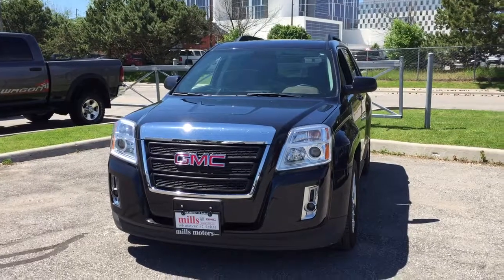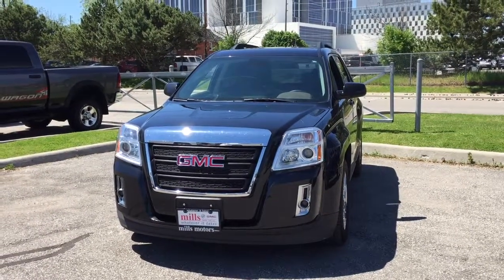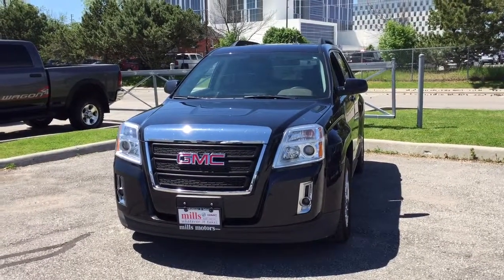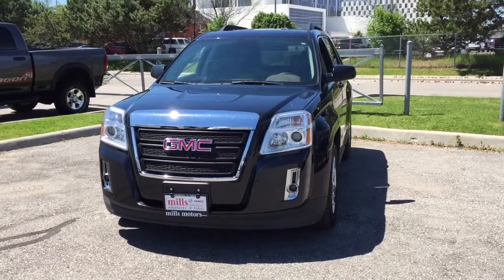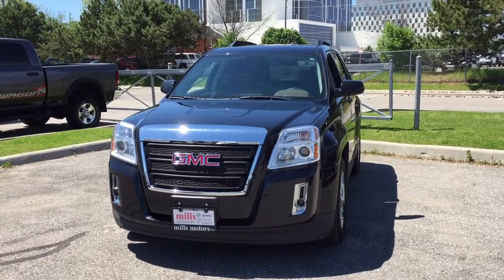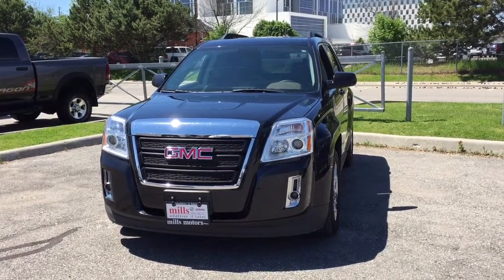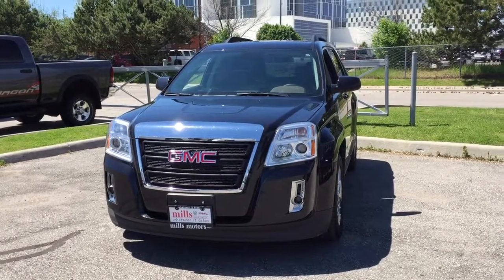It's another lovely day today here at Mills Motors in Oshawa, located at 240 Bond Street East. Right now we're taking a look at a 2014 GMC Terrain SLT-1 front-wheel drive in a black exterior. This vehicle has a 3.6-liter V6 engine and a 6-speed automatic transmission. Let's take a look inside.